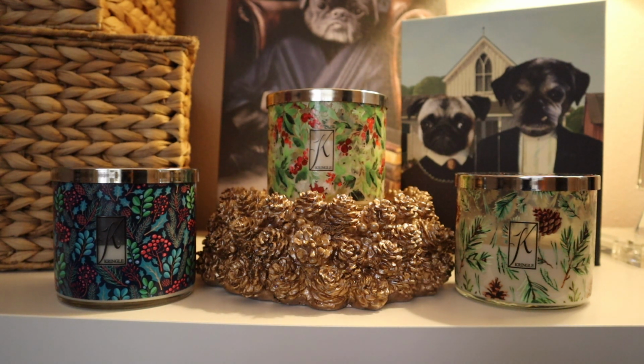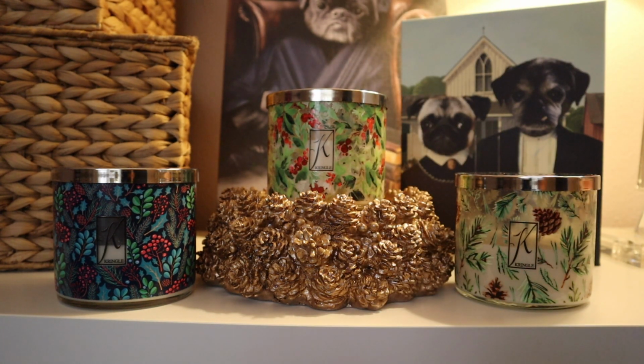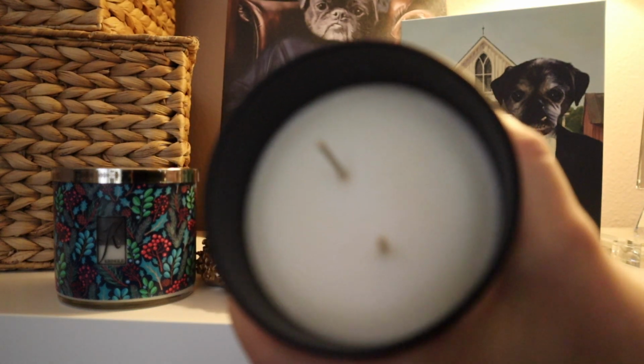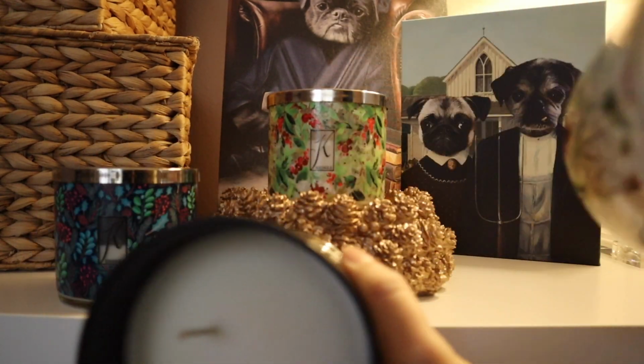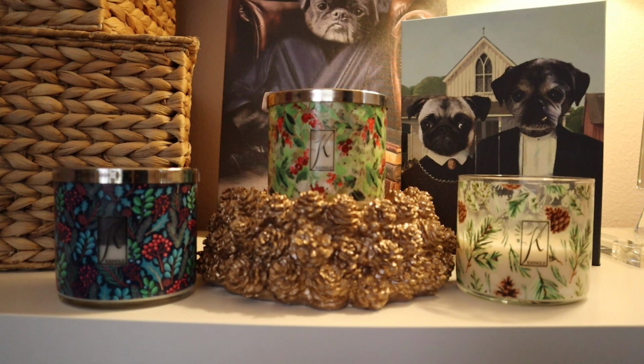So I have one of the 2-wick limited release reserve candles here, just so you can see kind of the difference in terms of the size. By the way, this one right here is Christmas. So here is the 2-wick, and then here is the 3-wick. So you've got a lot more surface area. You obviously have more wicks. So you're gonna get a deeper wax pool with the 3-wick versus the 2-wick. Now what that equates to, in my experience, is increased strength and throw.